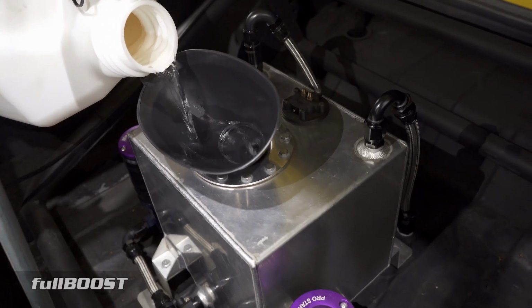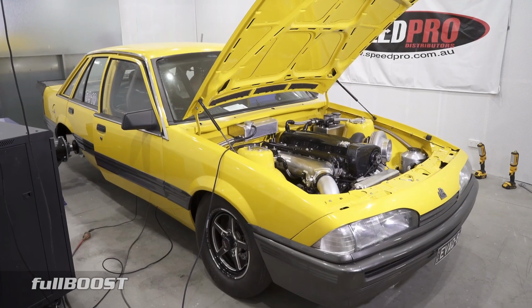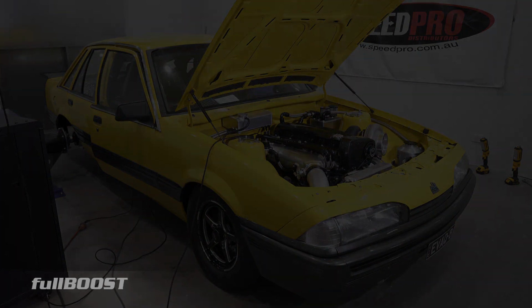Looking for a large power increase, the switch to methanol has resulted in strong performance at moderate boost levels. Fuel supply is still sent via electronic pumps.